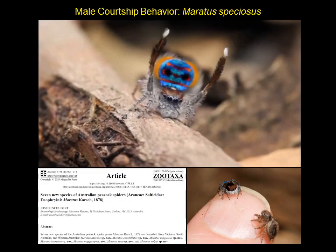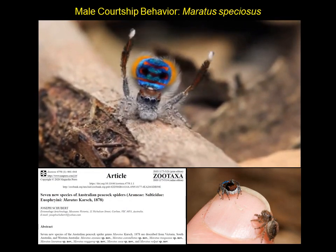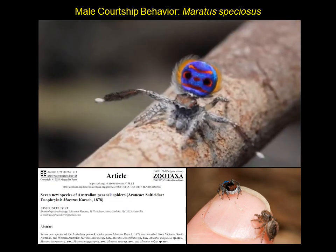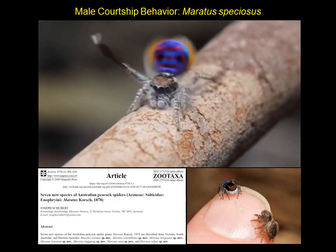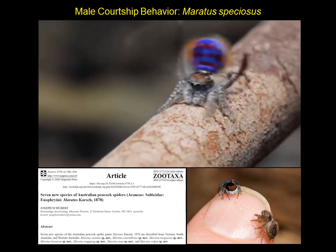Also among the jumping spiders are the peacock spiders, which you have probably encountered on the internet. They are really colorful, really tiny, and they sure can dance. There are more to discover. Seven species were just described in a paper earlier this year.